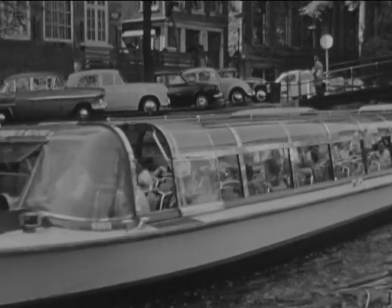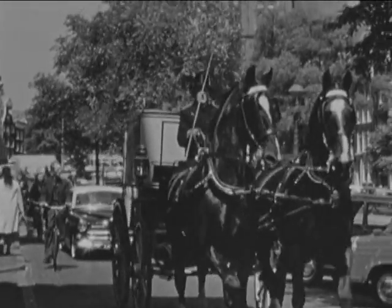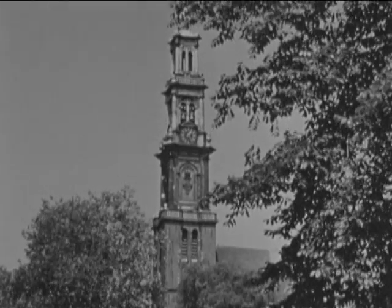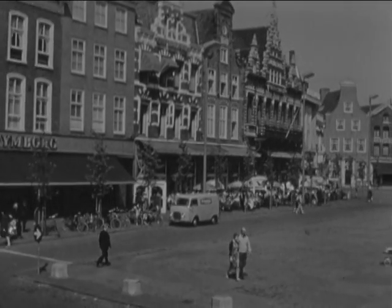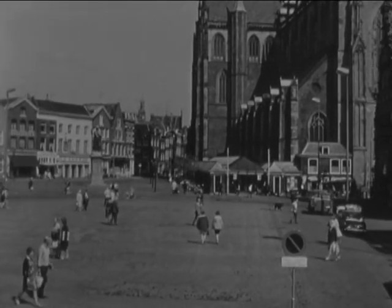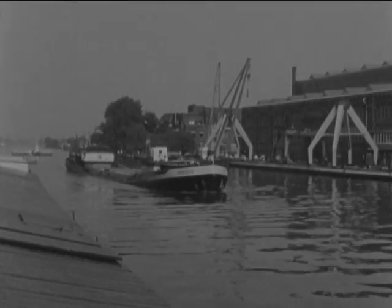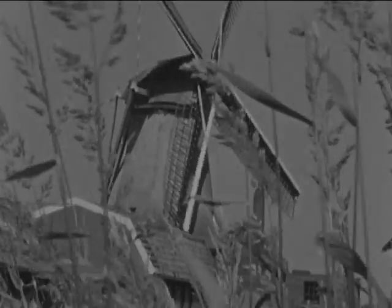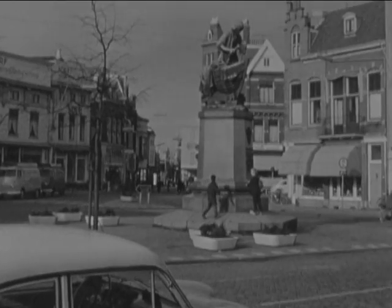But the charm of Amsterdam's canals and gables is as great as ever. Harlem, center of culture and of the graphic arts. Harlem, situated on the River Spaan, an artery carrying the lifeblood of industry. The Zaan area, Holland's larder, where in the 17th century the windmill heralded the era of industrial mechanization.